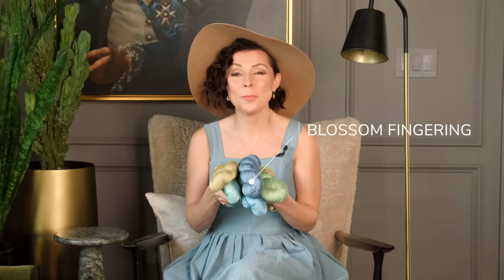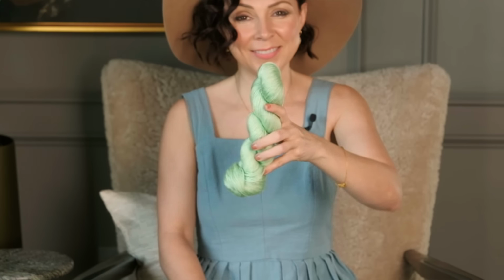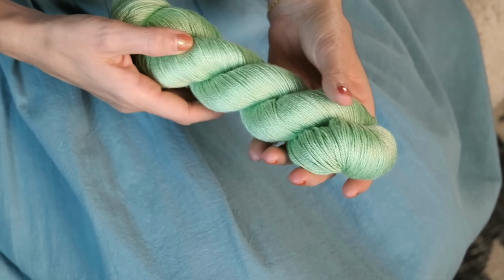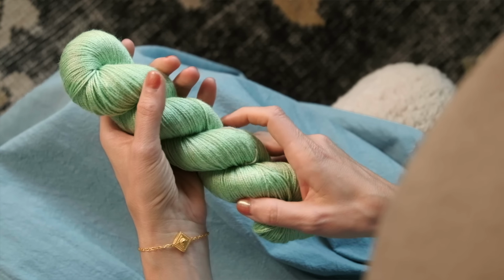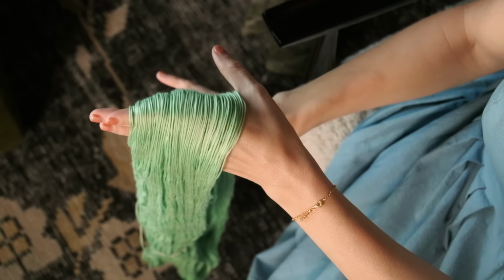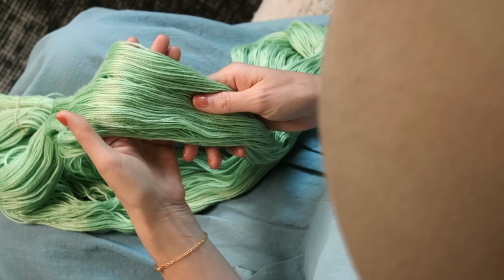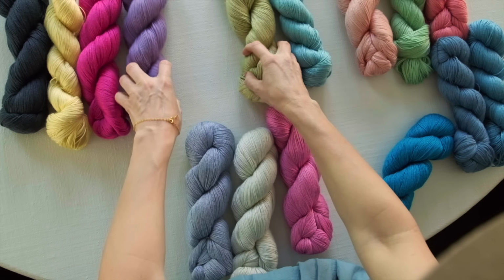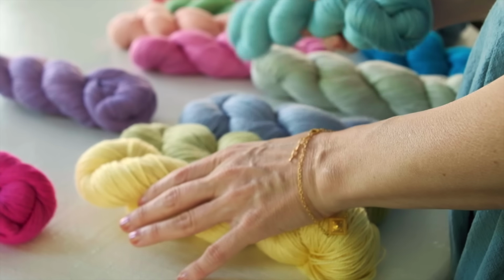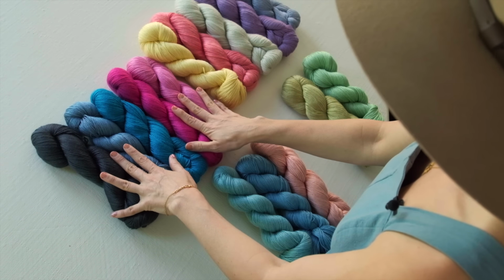To make this amazing design, we use 5 colors of our brand new limited edition Blossom Fingering yarn collection. This yarn base is a creamy and soft blend of bamboo, merino wool, and lyocell. It's super soft to the touch, it puddles so beautifully, and it has a subtle sheen that catches the light so nicely. We have a variety of colors inspired by blooms that you're going to find in spring and summer. All the shades are juicy and lavish, and they're all designed to go together, so you can't go wrong in choosing your colors.